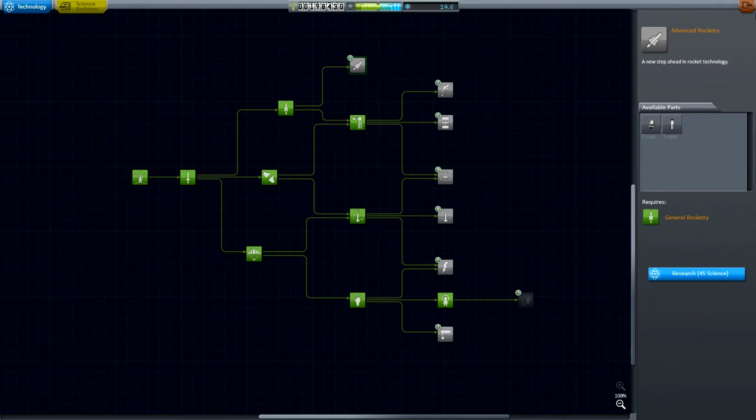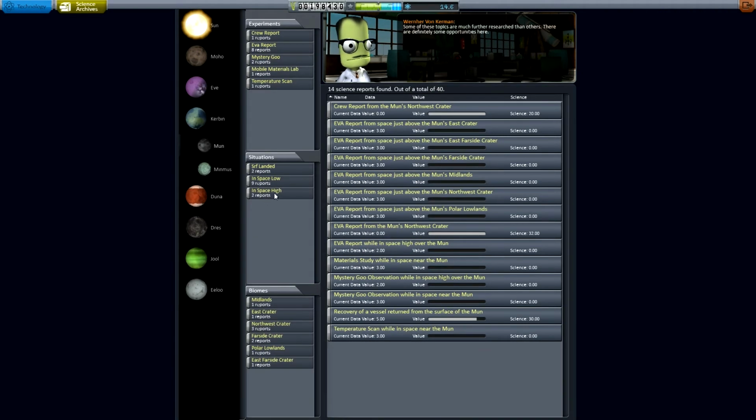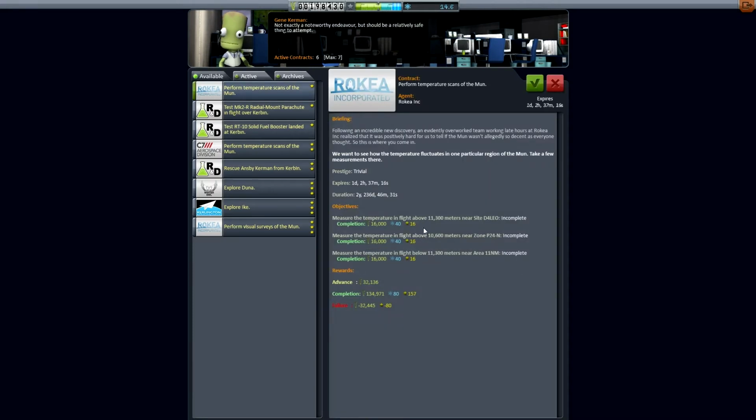Okay, I am down to 14.6 signs, and well, we did several experiments around Kerbal, and even a service landed on the moon, and wow, this was so cool. Okay, perform temperature scan of the moon. No. Perform temperature scans of the moon. Rescue Enspy. No. Explore Ike. Perform visual surveys of the moon. Explore Duna. Not so much.